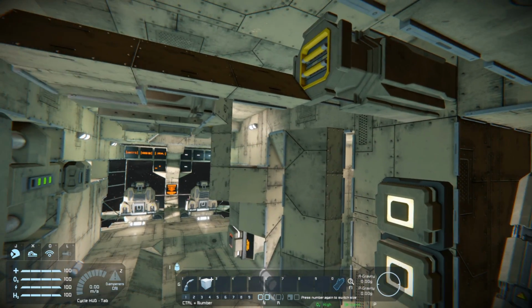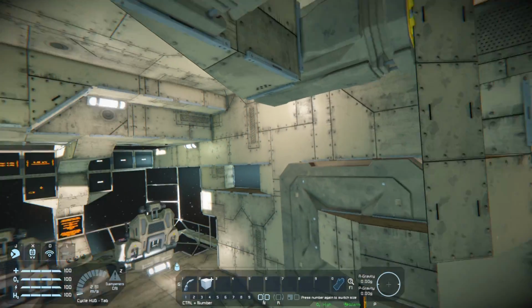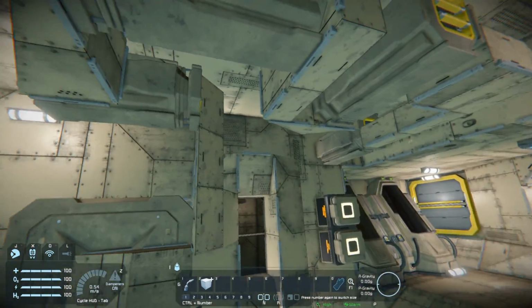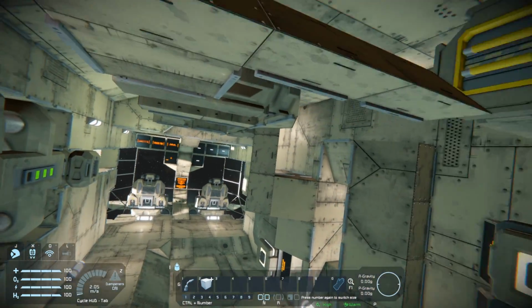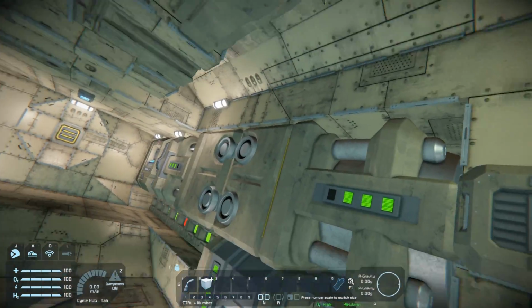Pretty cool, not gonna lie. That's pretty neat. You don't often see a fully working airlock. It looks very complicated. I'm kind of confused on that front, but I'm sure there was a lot of trial and error there where it didn't work right or something.